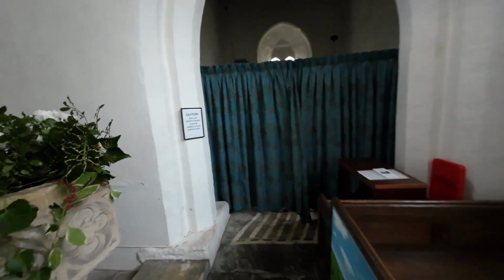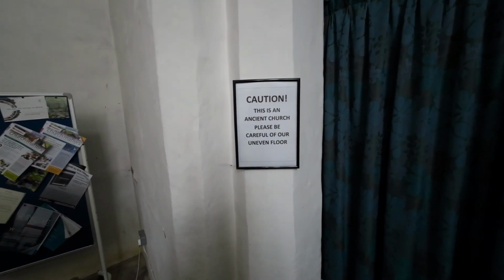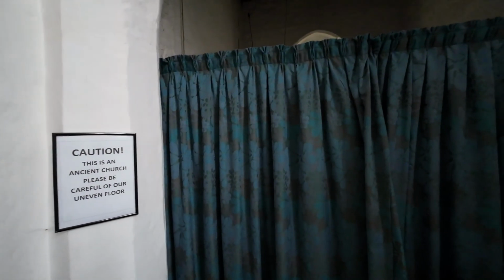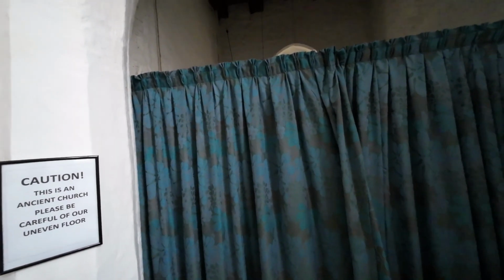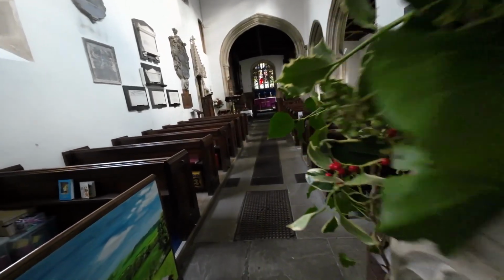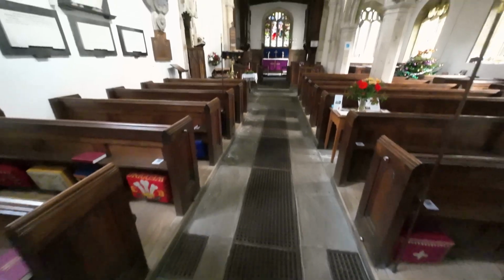Bell Tower. Caution, this is an ancient church. Please be careful of our uneven floor. It's over 900 years there's been a church here, although it's mostly rebuilt in the 1500s. And there's services here 2 Sundays a month. The aisle, I would say, is semi-light.